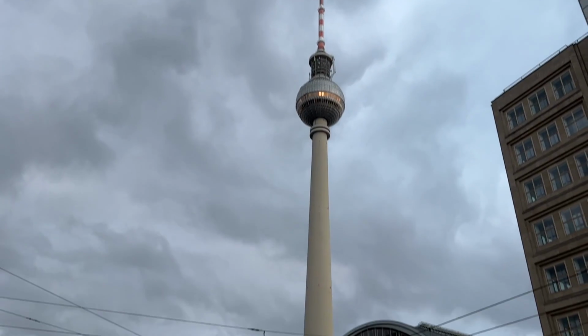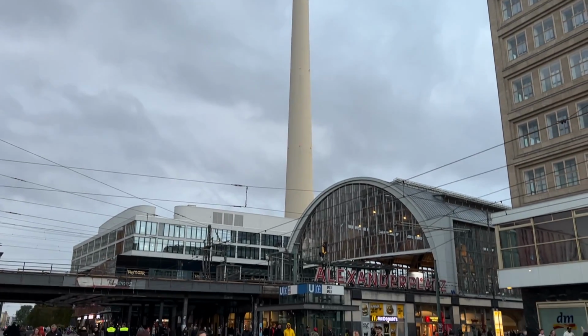So around here there are also lots of eateries, and behind me is a nice cafe, and also the media tower, which is a very iconic building. It looks pretty nice in photos. You'll probably see it in the postcards around.